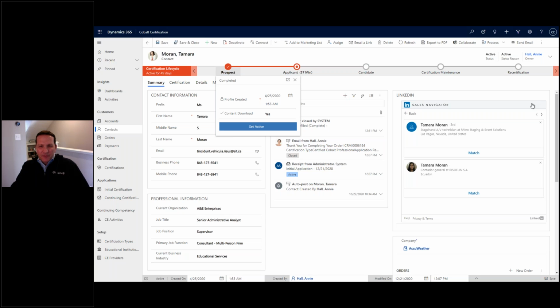In our example, 2 things happen in this initial stage. Their profile is created, and we track that they've downloaded the candidate handbook. We've included a handbook download because we know the majority of our applicants are much more likely to apply for certification once they've downloaded our candidate handbook. Note that these don't have to happen in order.